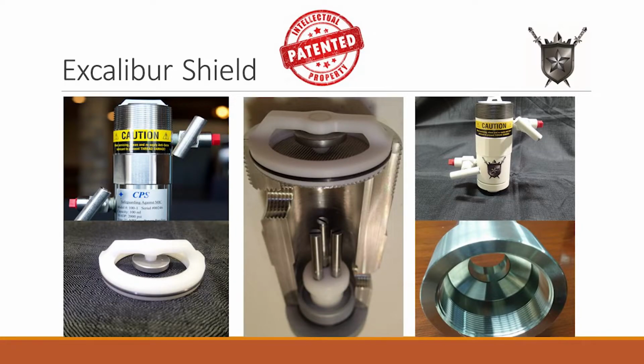Here is the Excalibur Shield as we know it today. It's a 7-inch device. It starts off with a mouth with a coupon, 2-inch AMPP threads, an octagon shape in the middle for better installation and removal of the Excalibur Shield, 2,000 PSI, 100 mil cavity, and we have specialized equipment where you can install at the mouth of the coupon a disc coupon to study any MIC right in this area, worst case scenario.